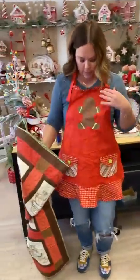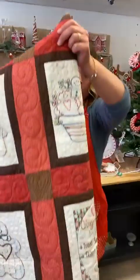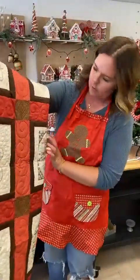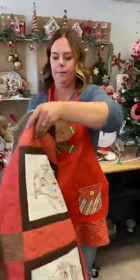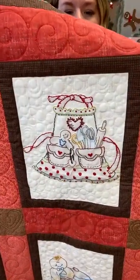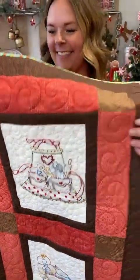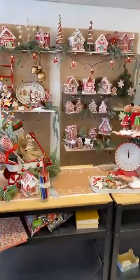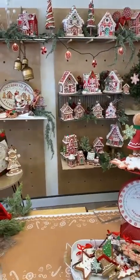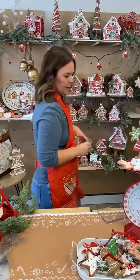And then this cute apron, we mimicked it after Diana's apron, which is also on a stamp. Judy says, love this quilt. It is so cute. So if you guys have already sewn it, you need to share it in our group. Yes. Very, very cute.